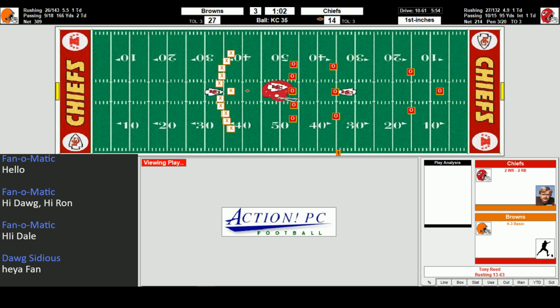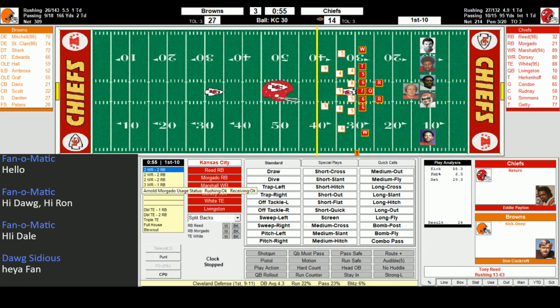And Eddie Payton stands at his 8. 10, 20, 30. Tackled by Peters. And with 55 seconds to go in the quarter, Kansas City takes over. So Reed, Morgado, Marshall, Dorsey, and White, the specialty players with Livingston.